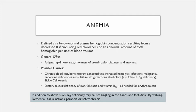I mentioned drugs already. Alcoholism is another common cause of anemia, especially B12 and/or folate deficiency. Folic acid deficiency and B12 deficiency can also cause an anemia. It usually looks a little bit different than we see with iron deficiency anemia, or that anemia of just blood loss, decreased red count.